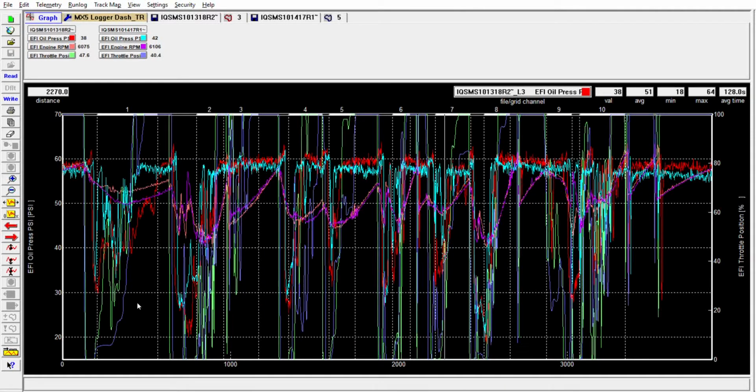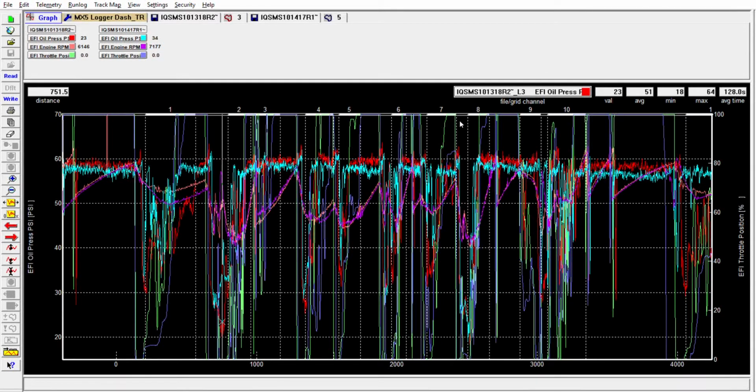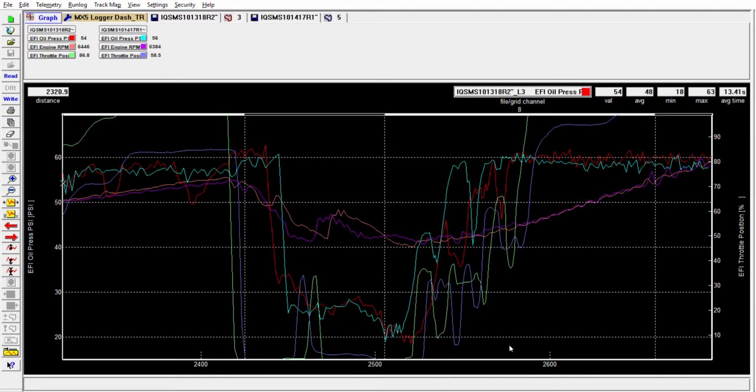Building on from the RPM, now the throttle position sensor is shown. T1 confirms that the oil pressure is reacting to throttle position changes. Further, when oil pressure is at its lowest, there is no throttle input. Now to T8. At throttle liftoff, the oil pressure drops, and like at T1, when the throttle is applied, oil pressure increases. Therefore, the low oil pressure is not a major concern.